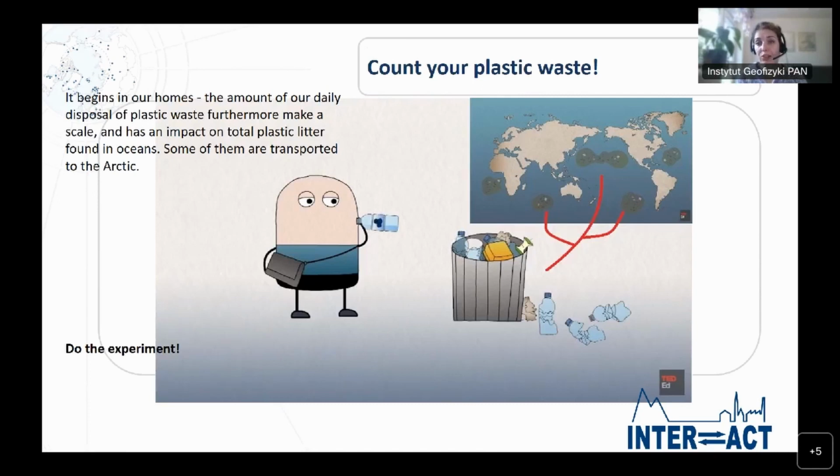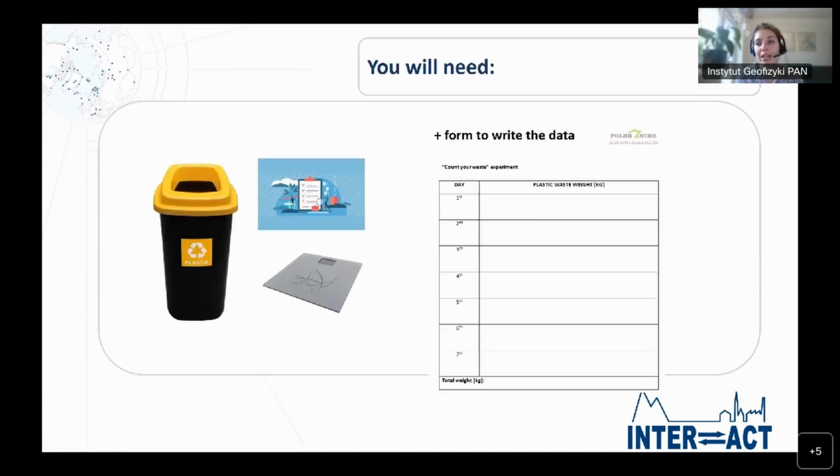It depends on the idea which a teacher might have: to count the plastic waste we produce every day. So it is a very simple experiment. My proposition is to carry out the experiment over one week, because it's easy to see the results and it's maybe not time consuming for the teachers and for the students.